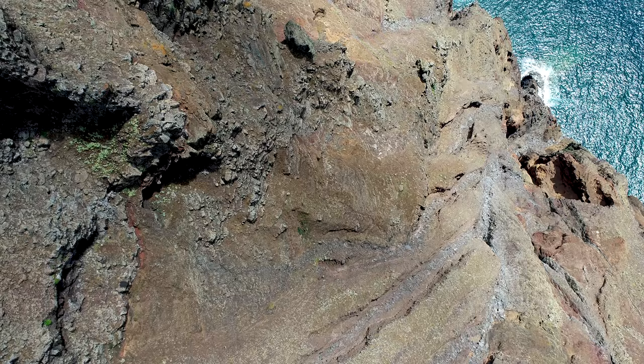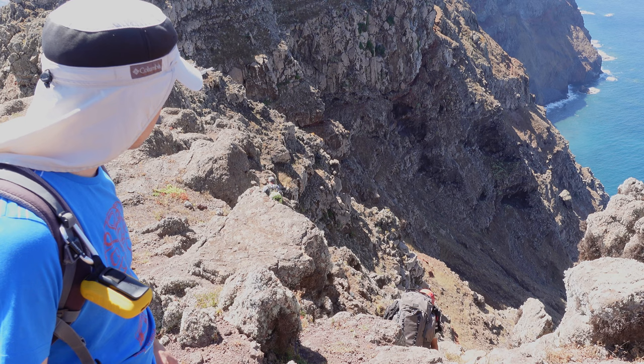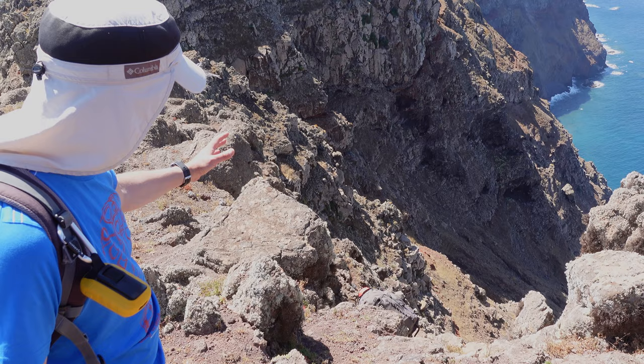This is a very steep descent. We know the population, it's only a tiny area, more or less 20 square meters. It's probably 60 to 80 meters below the area where we are standing.